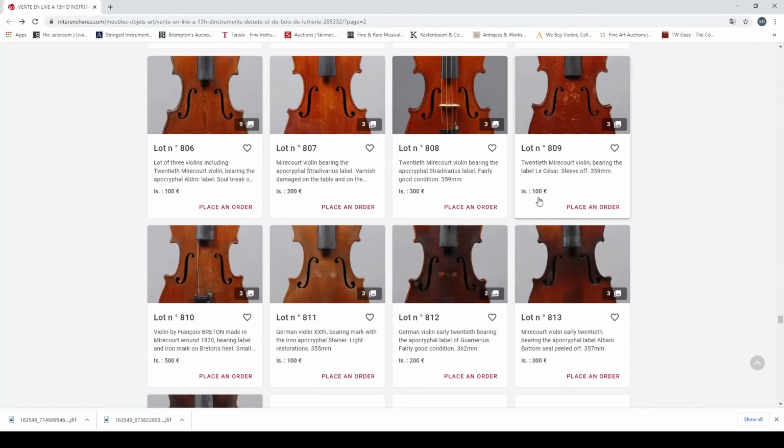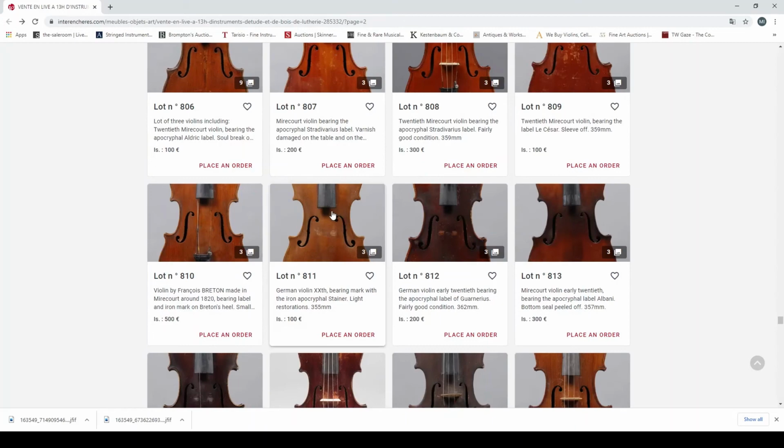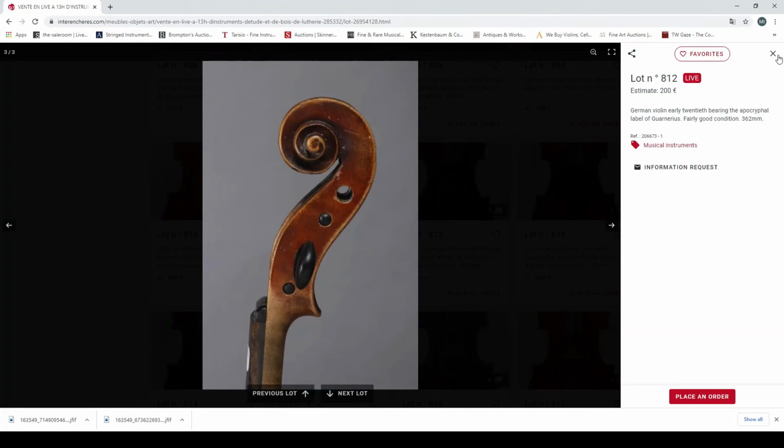Miracle violin. Violin by Francois Breton, miracle 1820. Let's have a quick look at that. Okay. German violin, the Steiner brand. German violin, early 20th century, with a Guarnerius label.